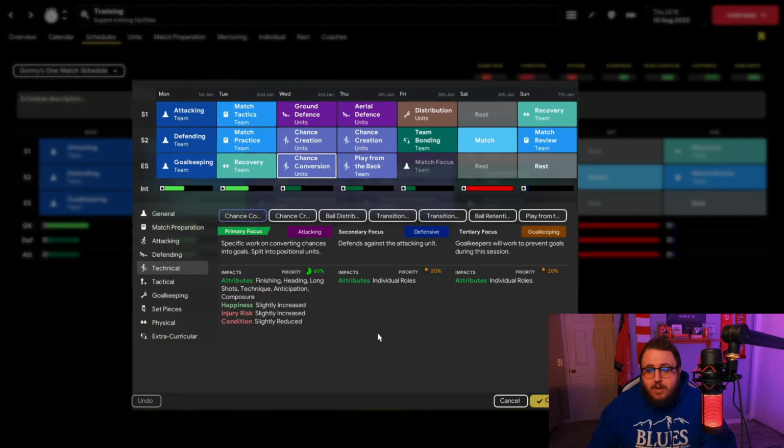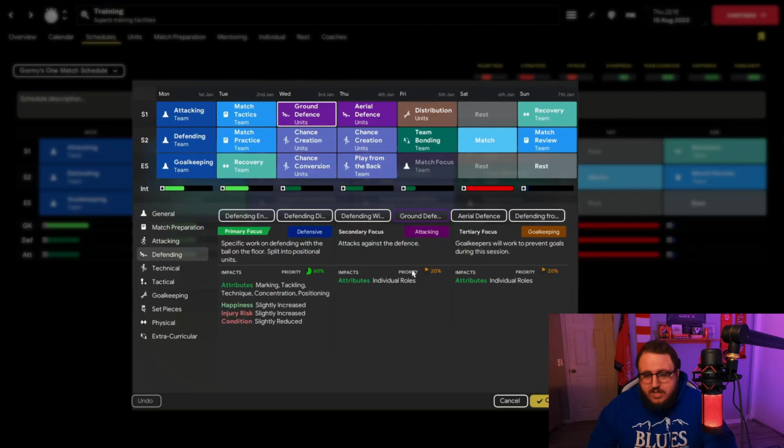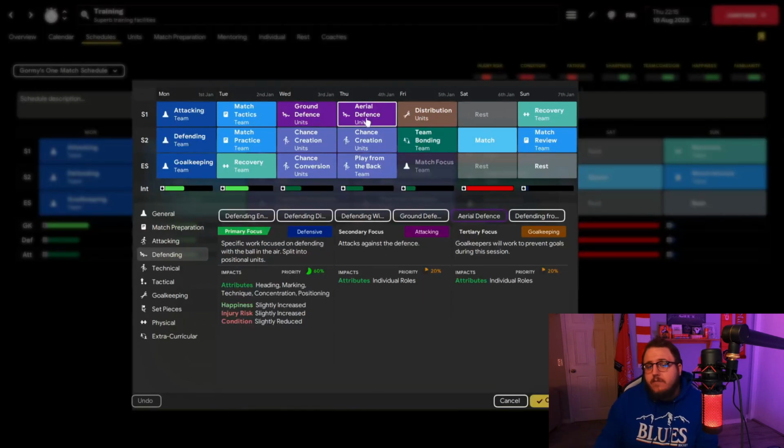And on both of them as well, the defensive and goalkeeping workloads are only at 20%. You see that priority? That is the workloads for those groups. So our Wednesday is going to be a pretty heavy workload for the attack, not so much for the defensive and goalkeeping, even though with the ground defense, it is definitely focusing on the defense more so than the attack and goalkeeping.